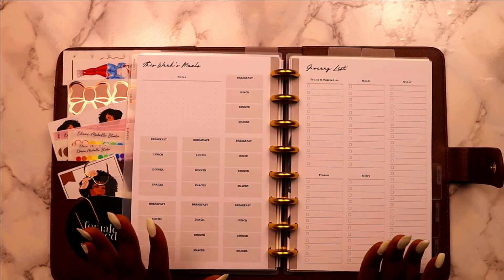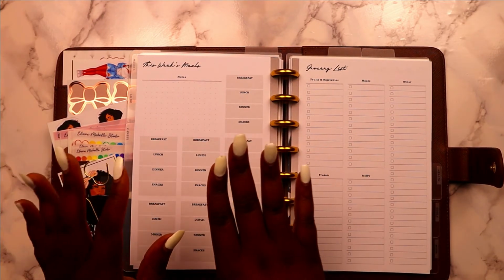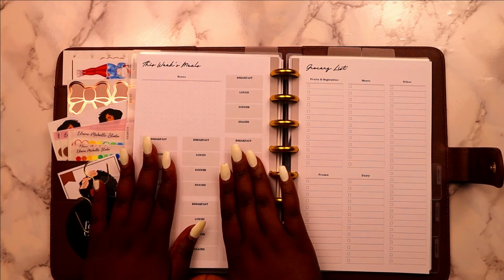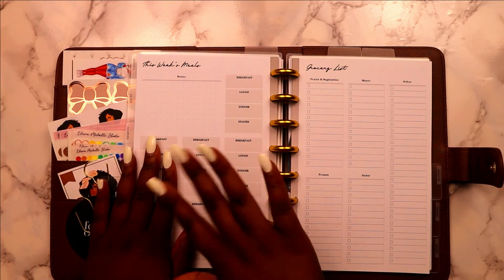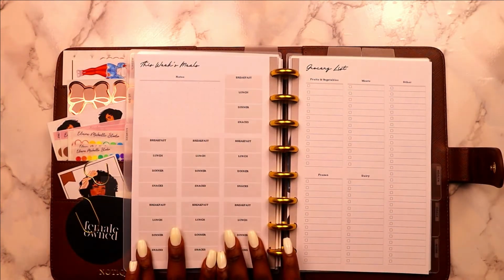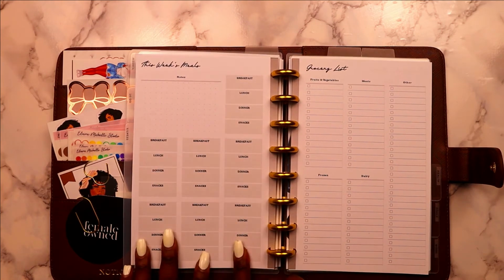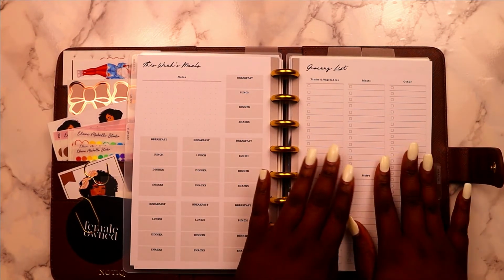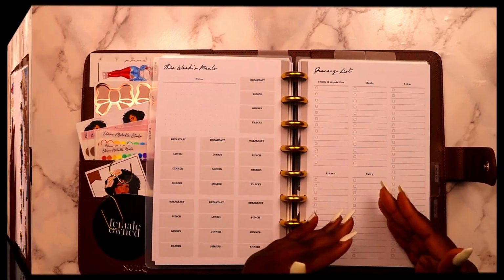So essentially how you would use these, I would go in and meal plan, and I typically do my meal planning on Saturdays so that I know what I'm doing for the rest of the week. So I go in and I do my meal plan for the whole week. I do Sunday through Saturday, and then from that I make my grocery list based on what I don't have in the house, what I need to purchase.